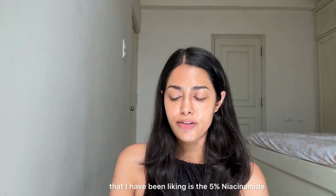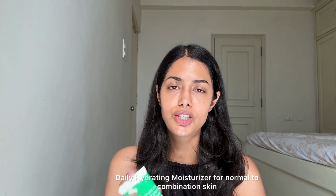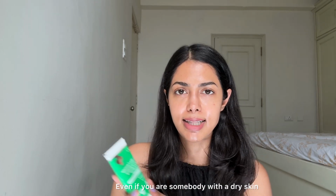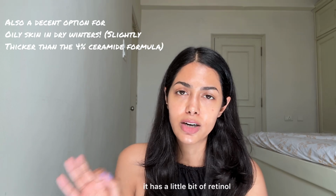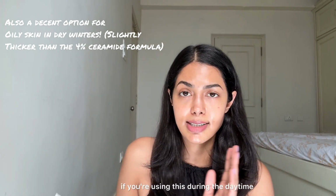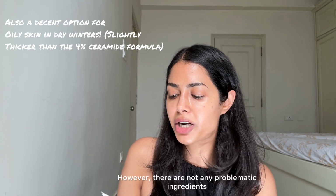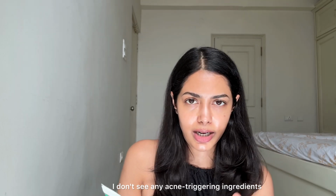Again, another product that I have been liking is the 5% niaceramide daily hydrating moisturizer for normal to combination skin. Even if you are somebody with dry skin, this one is a great option during your day. However, as I said, this has a little bit of retinol and citric acid higher up in the ingredient list, so please use a sunscreen if you're using this during the daytime. However, there are not any problematic ingredients. I don't see any acne triggering ingredients.